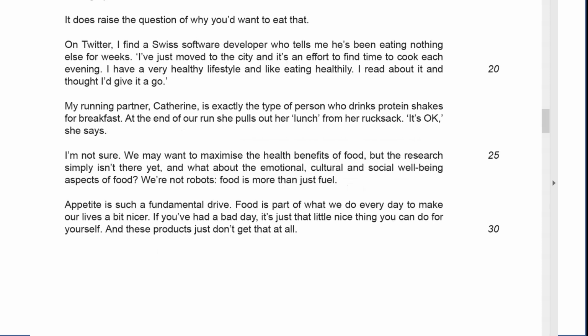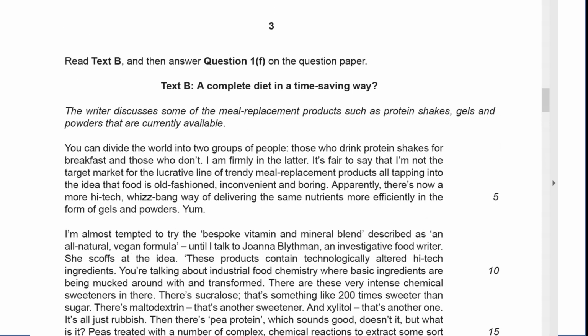So what we need to try and do now is highlight any relevant information which links to the worries and concerns that people have about meal replacement products. So let's try and do this as quickly as possible. From this first paragraph, the writer describes them as being a lucrative line of trendy meal replacement products. So you've got two ideas you can write about there. One is that manufacturers are concerned about making as much money as possible. And also that perhaps these are just a bit of a gimmick. They are a bit of a fad without any, I guess, longevity to them.